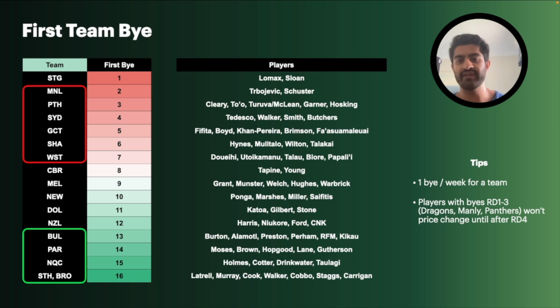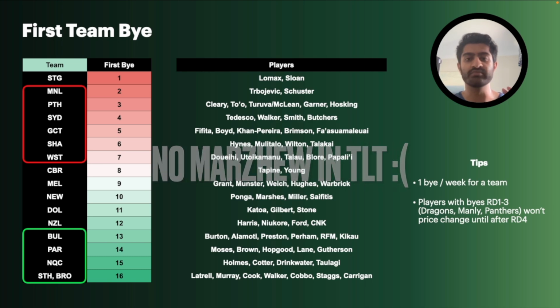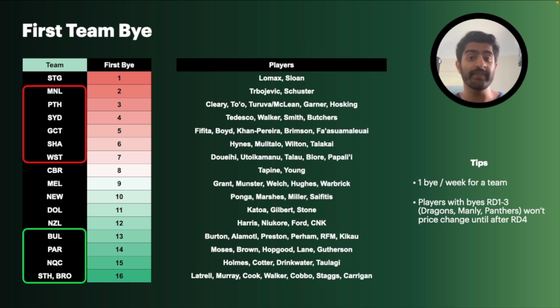And obviously, if you can pair that up with a good draw, that's where things work out really well. So that's why a team like the Cowboys is really, really good, I think, to target from a bye planning perspective, but also just to capitalize on a good draw. Someone like Melbourne's not too bad as well. Newcastle, I know that they're a little bit up and down and it's a bit hard to predict how they're going to go, but if you've got faith in them, like maybe you're taking a chance on a pod and like, do I want to go Greg Marzhew or do I want to go Ronaldo Mulitalo? If you're real 50-50, maybe you take the bet on Marzhew just because he's got a later bye.